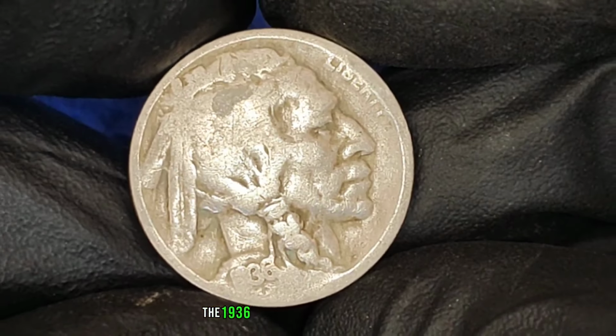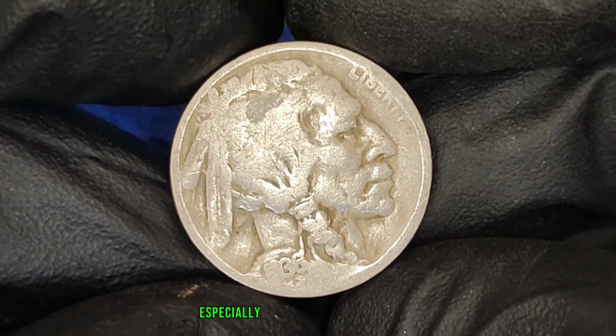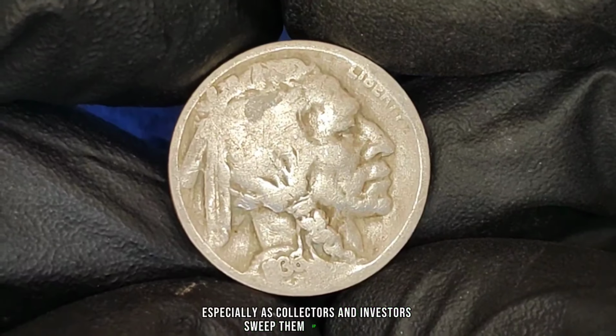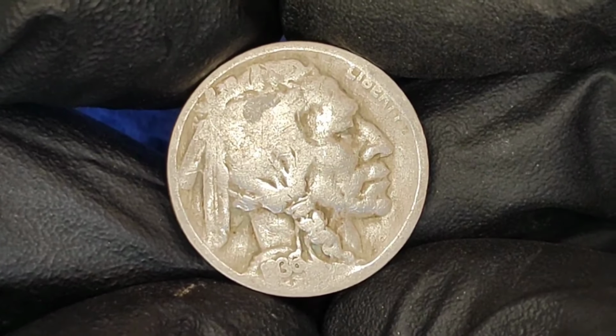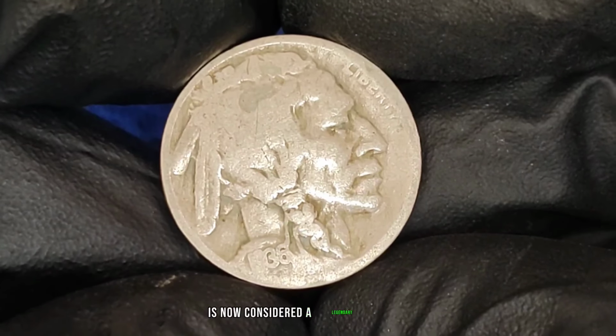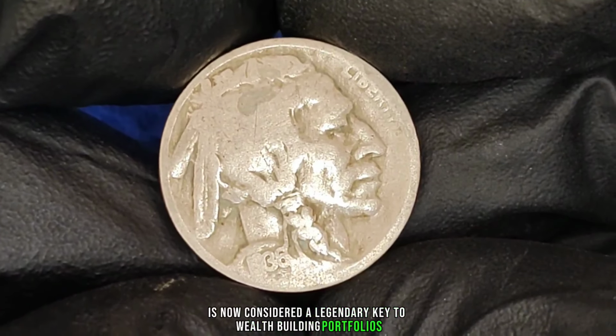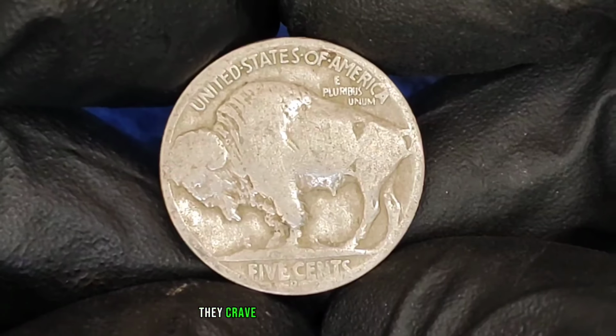The 1936 D in fine condition is becoming harder and harder to find, especially as collectors and investors sweep them up in droves. Demand has reached towering heights, and this coin, even in fine condition, is now considered a legendary key to wealth-building portfolios across the globe. Collectors don't just want it, they crave it.